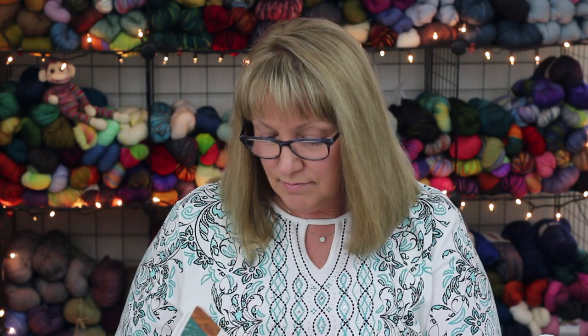But overall, it's well-liked and one of my favorites. And you can get it for around $7 on Amazon. And again, that is the Field Guide to Knitting.